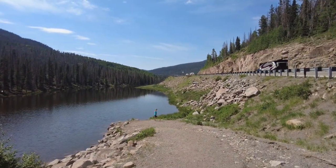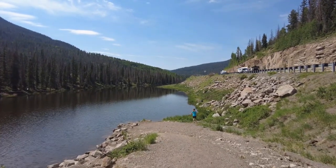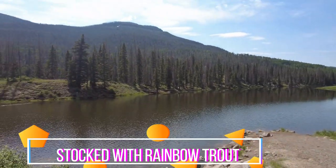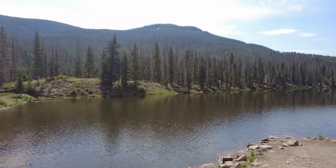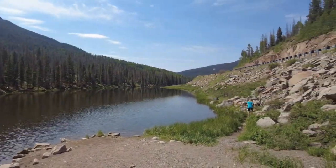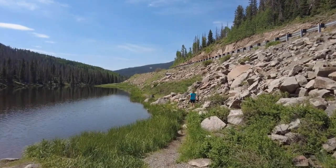This is one of the few times we've stopped off that there have not been people down here fishing. We've never seen anybody catching anything, but they must, because there's always somebody down here. It's probably not the most quiet lake to come down and hang out at and fish at, because you're right next to the highway. But it's a pretty spot.